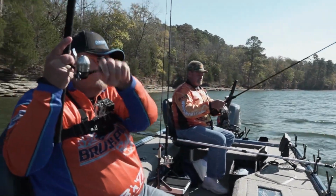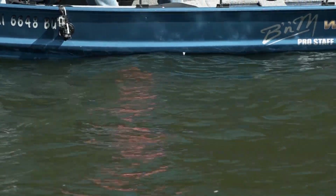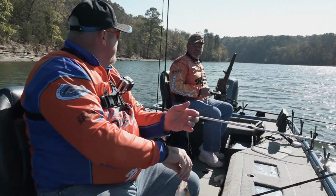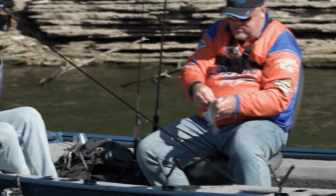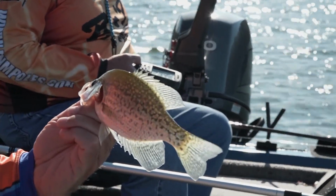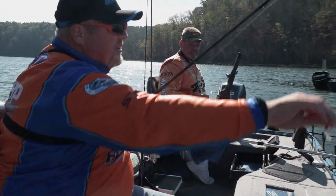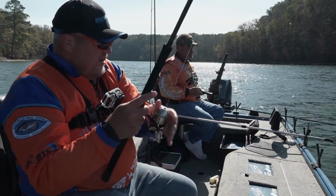There we go. Right over the brush and he hit her. I got him. Not quite as big as them last couple, but we definitely know there's crappie down there, Joel. Different sizes. We had white crappie, we had black crappie. There's a small one. Tell you what, after the way it started this morning with the cold temperatures, the fish weren't biting, it has turned into a pretty good mid-afternoon here on Pickwick Lake.